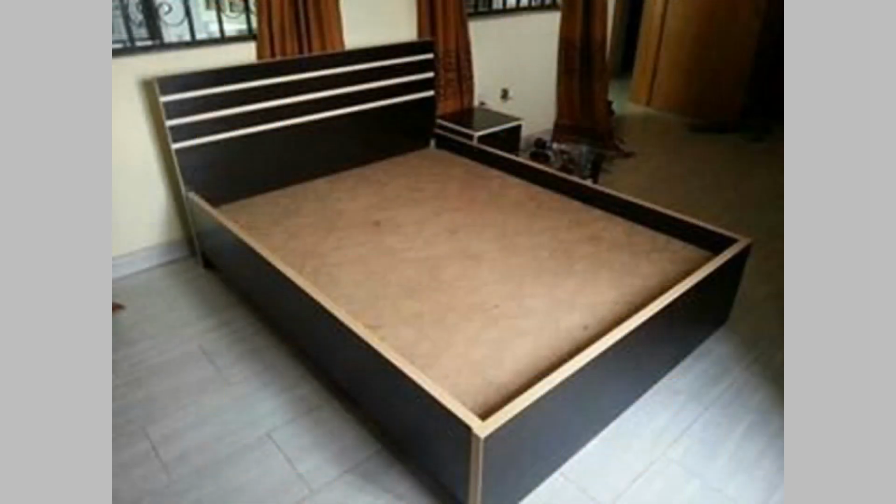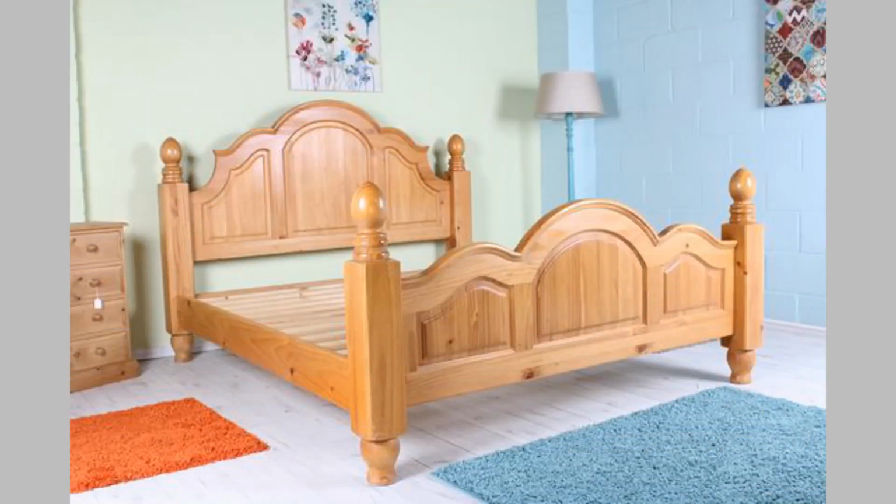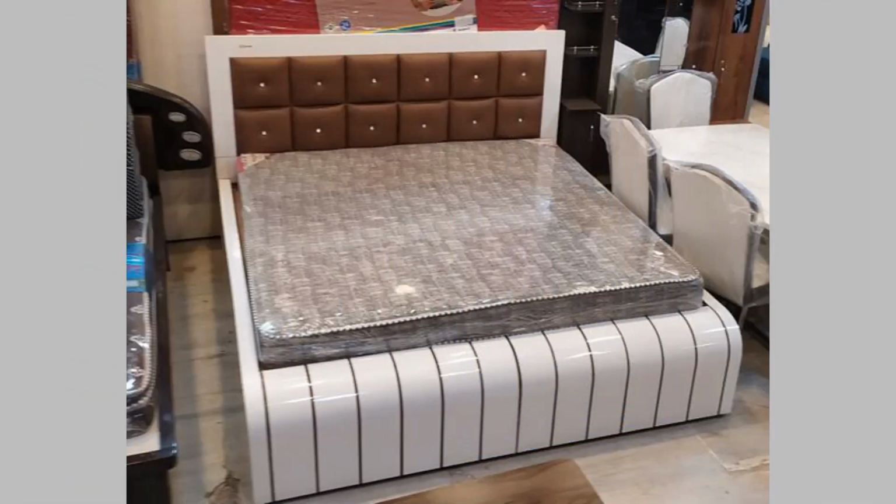Platform bed. Low in height and without the hassle of a spring solution, these beds feature a flat, solid base for excellent mattress support. If you want to give your bedroom a clean, sleek look, wooden platform beds can be a perfect choice. Use any mattress on it, as per your requirement.